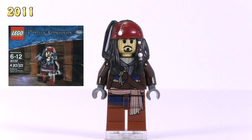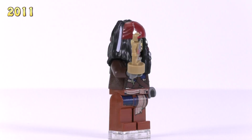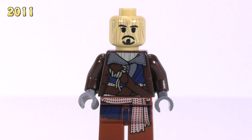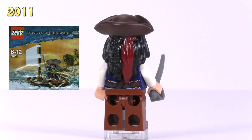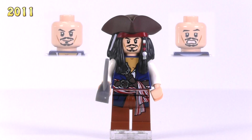It's a combination between some of the blue robes that he had for some minifigs and the brown coat that he had the detailing for on other minifigs, but by far the best print for him is the fact that he's got a fake head. He is $8, and there was also this Captain Jack Sparrow who came from yet another polybag who's got the original detailing from the first Sparrow that we showed off, but just different facial expressions.